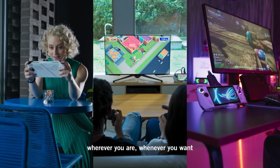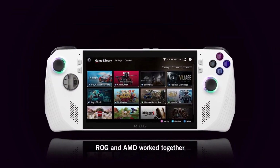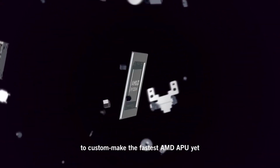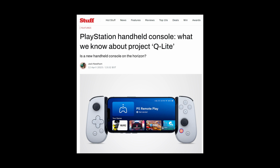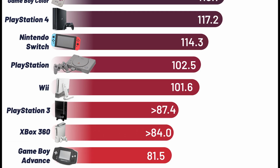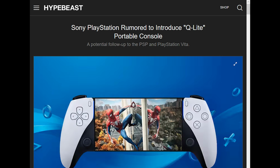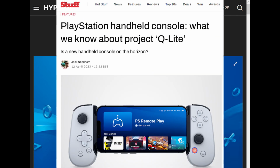Hopefully, Asus won't disappoint in that regard, or else it may find itself with a very costly dud on its hands. This brings us to the Sony Q Lite. Perhaps with Nintendo's meteoric rise of the Switch, Sony's been reminiscing about its glory days leading the pack. The rumor mills have been churning about the device, but in all honesty, I haven't been enjoying what they're churning.